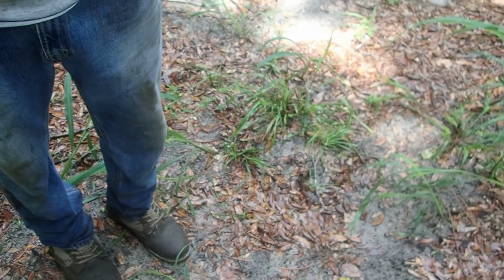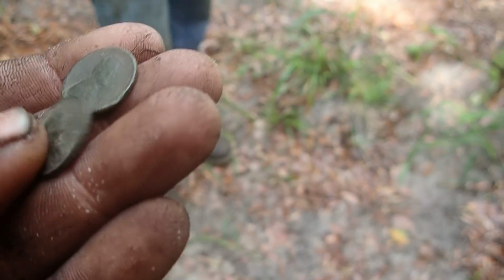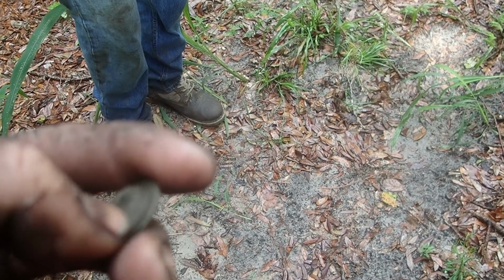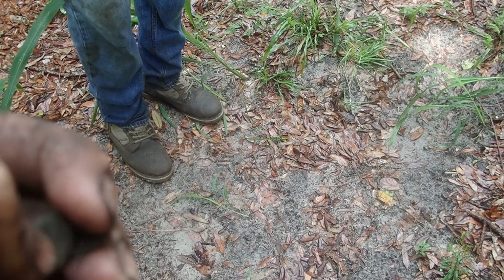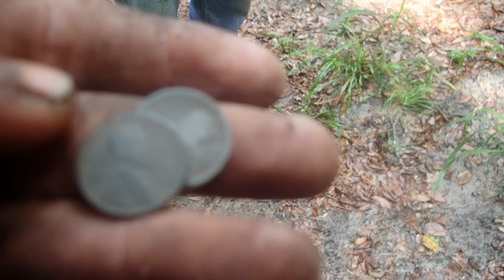Very cool. Got a Wheatie. And Bob's got two Wheaties too. Wheat penny challenge. He's got a 1918 and a 19-something. Well, you're doing pretty good on the coins today, aren't you? 1920, I think. Very cool.